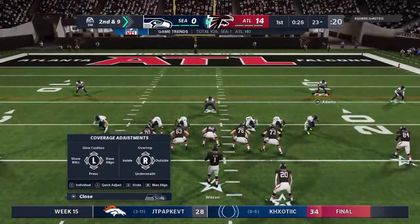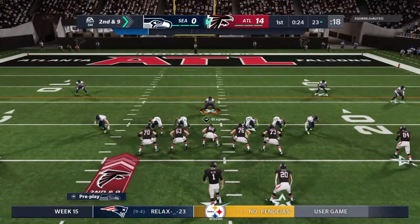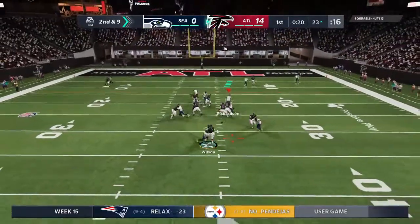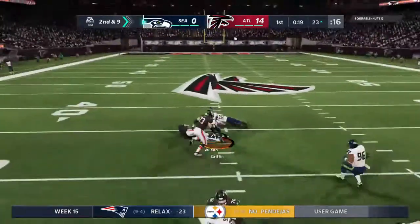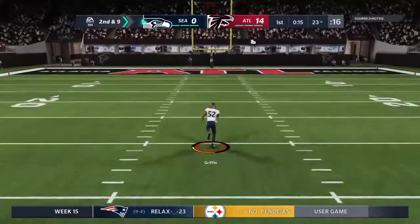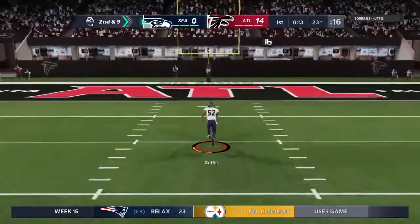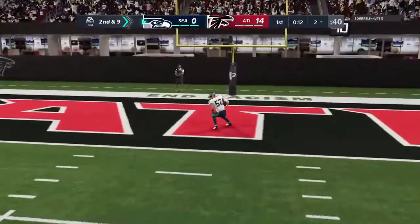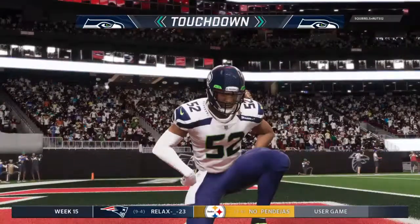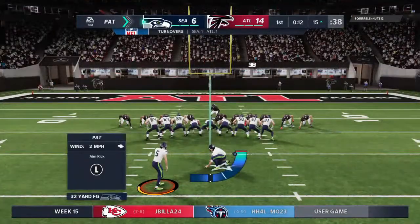Here's 2nd and 9, just a yard on that last run. Now a shotgun snap as they'll look to throw. Into a double team, and it's intercepted. Picked off at the 33, the 30, 10, and he will take this one home. It's a touchdown. Short throw, pick 6 right there.